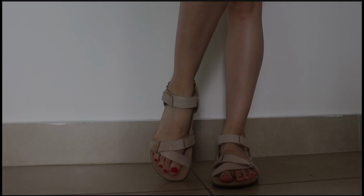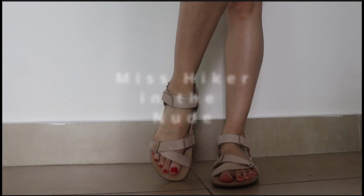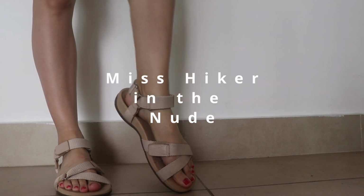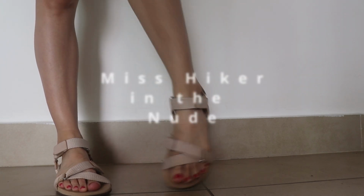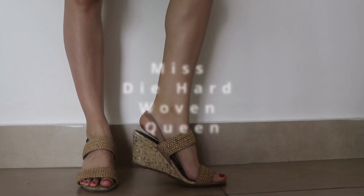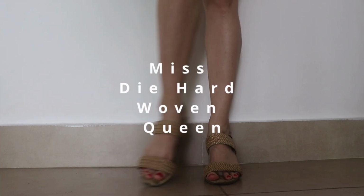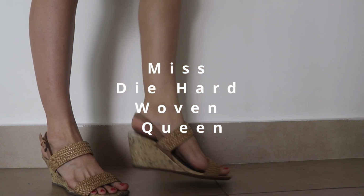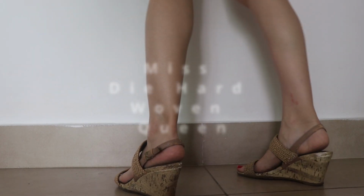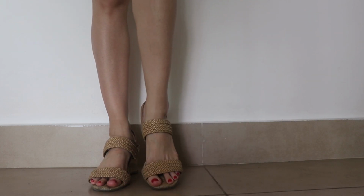Miss Hiker in the Nude goes to the Vionic Rest pair. They are amazing. There is a lot of nudity in this collection. Miss Die Hard Woven Queen goes to the LifeStride pair. Of course, they have been with me for so long. I expect them to fall apart at any minute, but they don't. They are going strong. They are amazing.